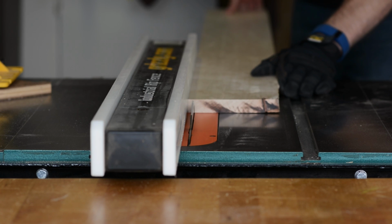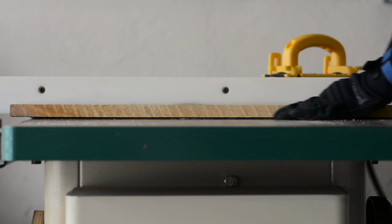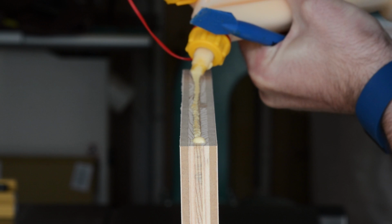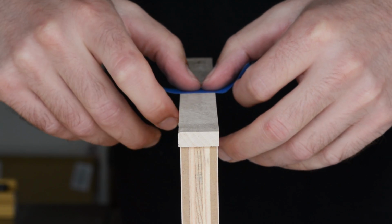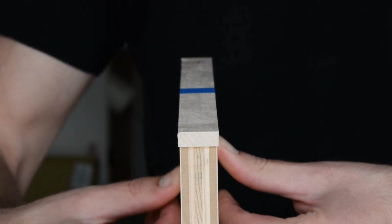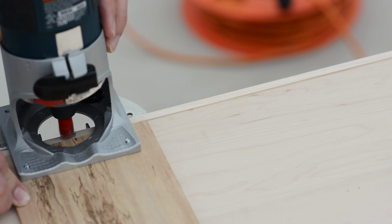After I was done organizing myself, I cut a bunch of strips of hardwood to edge the plywood. I cut these about 1/4 inch thick and then glued them on. I leave the strips a little proud so that I can trim them flush after everything is dried.